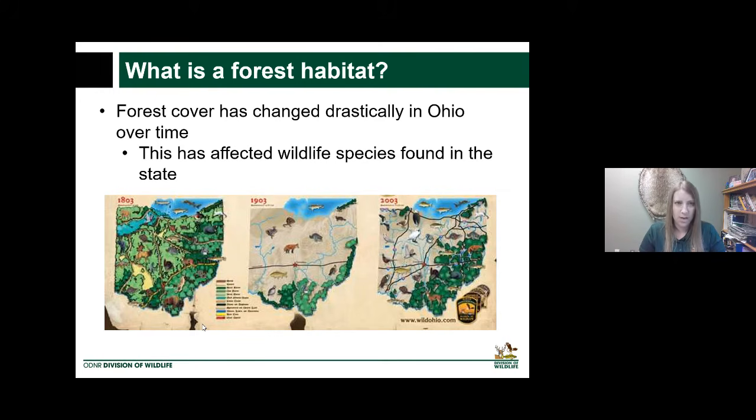And you can follow along with the wildlife species there too. There was good diversity and abundance of species. In the original picture from 1803, you can see that when we've lost the habitat, there aren't as many wildlife species found. Some things have since been extirpated from the state, meaning that they're not found here at all anymore. And then by 2003, we've actually been able to bring some of those species back, and we have higher abundance of some of those as well.